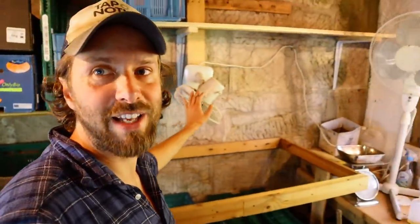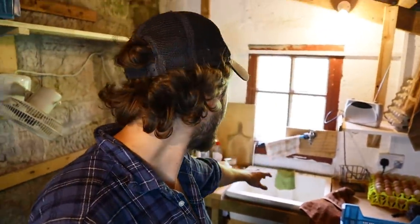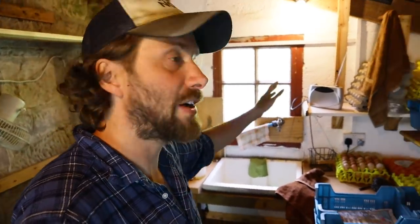We do have a couple of fans just to keep the place cool on a hot day like today, but it really is a cool room. It's stone walls. It doesn't have a huge door, not many windows, so it stays nice and cool. Got a stone floor. We've got a sink for washing our hands, and a radio, which can be essential for stopping you getting too bored when you're doing salad bag after salad bag. So yeah, it really pays off to think about how to design your post-harvest area and your packing shed.